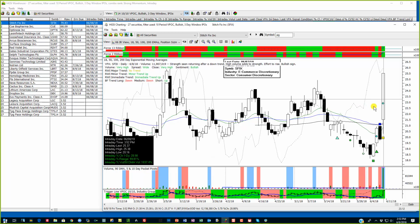When I talked about it earlier in the Skype room, it looks like I should have bought this stock. But, I mean, look at it. It's at 99.8% of its daily range. There's got to be some news on it. I'm going to hit my alternate N key.